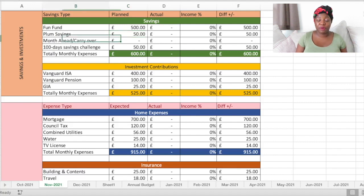And then month ahead or carryover money, we don't budget anything for this because, again, we don't know until the budget ends, so until the end of November. Then I'll know what I'm moving over to December. So this is why you won't see anything in this tab.